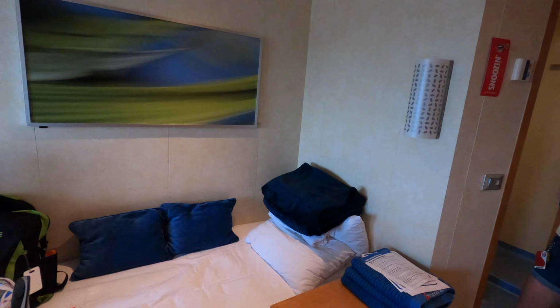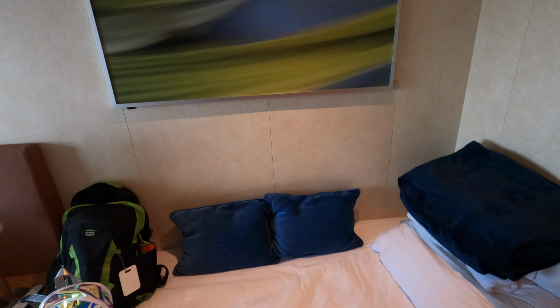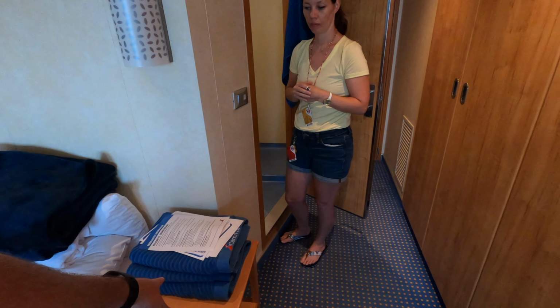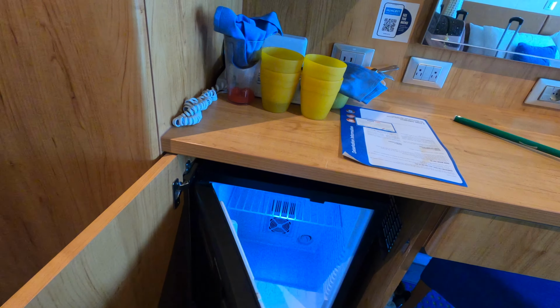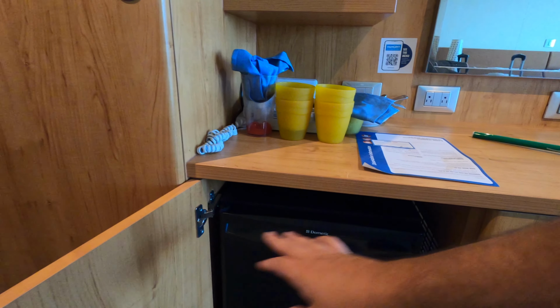Now this does come with a sofa. We've got a third guest, little Charlie. So she has a bed made up for it. Coffee table. Swimming towels. Your vanity area here. You do have a cooler. Not a fridge, just a cooler, but it worked really well this trip, even with the cabinet door closed.